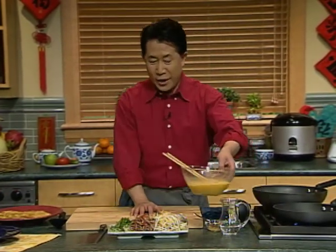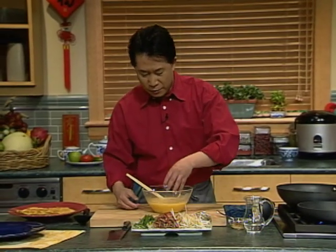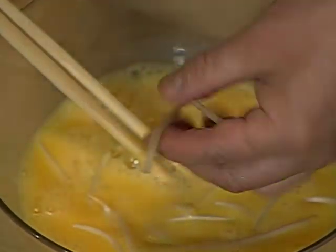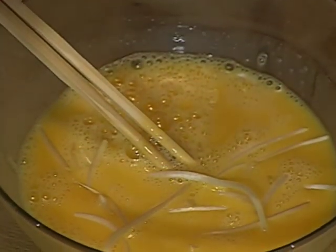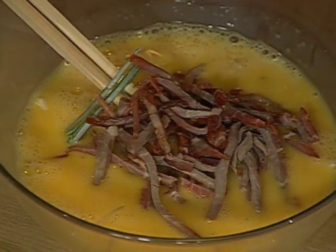Now I want to show you how quick it is to do this particular dish. All you have to do is beat up the egg, put some of these bean sprouts, I call them silver sprouts because the root is already removed. Some shredded barbecue pork. You can use ham, you can use shrimp, or green onion.